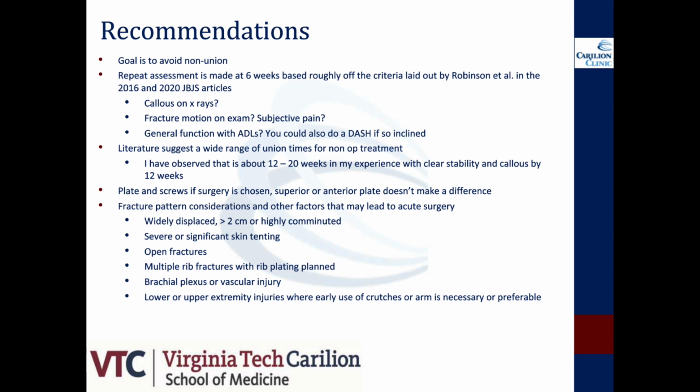For the patients that are doing really poorly at 6 weeks, so the patients that you look at the x-ray and there's no callus, on exam you can still feel the fracture motion. Subjectively, they're not happy, right? Like they can't get out of their sling or they can't move their shoulder because it hurts too much, they can't sleep at night. For those patients, I offer them surgery because I think at that point their non-union risk is significant and we can likely prevent a non-union by doing a surgery.